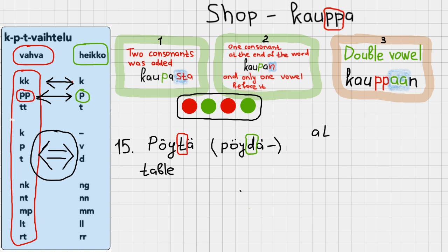And let's say at the table. For example, I'm sitting at the table. Pöydän ääressä. Ääressä means at the. And in pöydän, we have strong N at the end of the word, rule number 2. Because of this, soft D, pöydän ääressä.